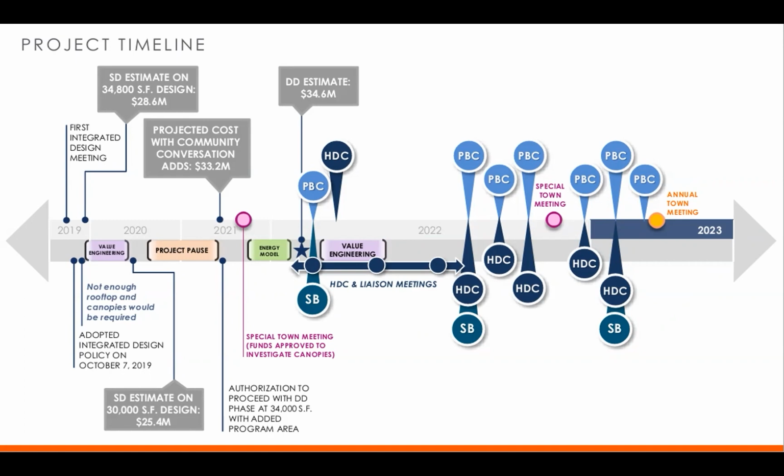But ultimately in 2021, special town meeting funds were approved to begin investigating conceptual designs for the solar canopies. Immediately after that, our engineering team was working to produce the first energy model. That's important because the energy model gives us an estimate of the electricity utilization for the new police station. We need that utilization to help determine the area of canopy that would be required to reach the net zero goal, which the integrated design policy states that we should strive to reach for new construction.